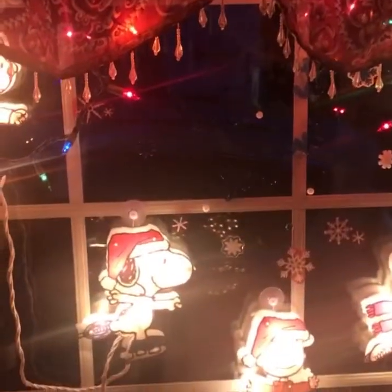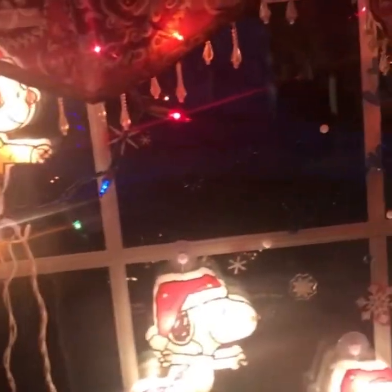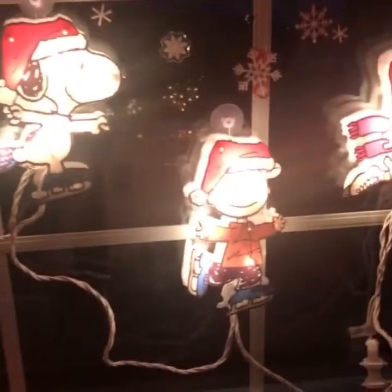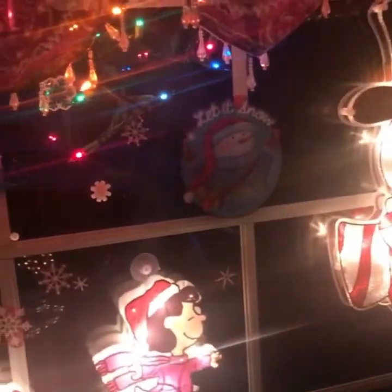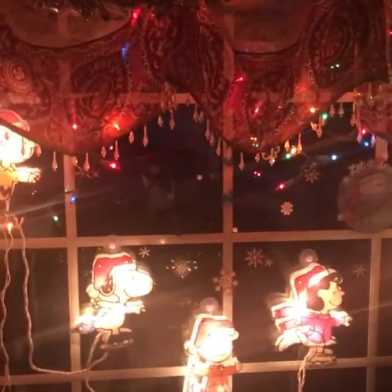And this is our window here. We've got Charlie Brown, Snoopy, Linus and Lucy, and Frosty the Snowman. Because I love Frosty. This is the window by the door that we come in. The actual front door we don't use. So this is the door we use to come in the house. And that's our driveway that you see out this window. Well, you can't see it now because it's dark, but that's how we decorated our window there. Thought it came out real cute.